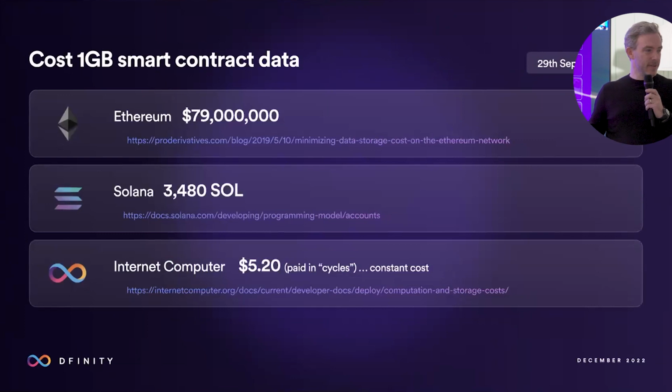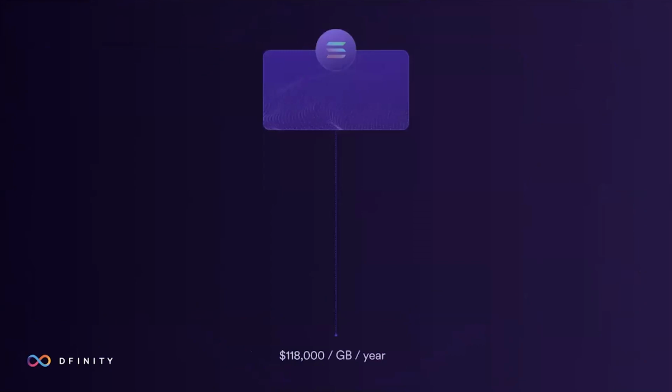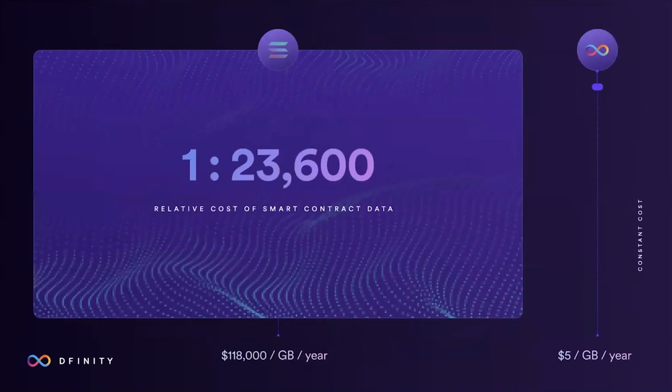Let's try and visualize quickly the magnitude of these efficiency gains. This data comes from the 29th of September, so it's changed a bit, but essentially the same. On the left, we're visualizing the cost of storing a gigabyte of data on Ethereum. On the right, that smaller box is the cost of storing a gigabyte of data on Solana. Ethereum is 650 times more expensive than Solana. Now let's zoom into Solana and compare it to the Internet Computer. There you go. The Internet Computer is 23,600 times more efficient as measured by cost than Solana. These are huge, game-changing improvements in efficiency.